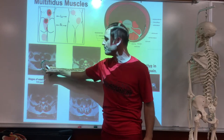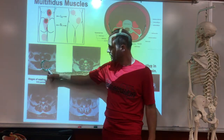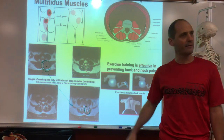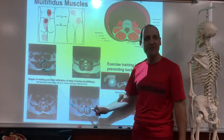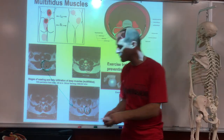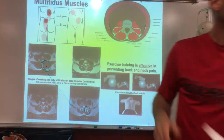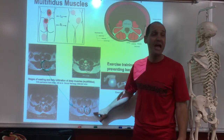It's got nice darkness to it. This is a healthy subject. Down here, we have an unhealthy subject. Look how much white you see. The white is fat. Not fat, but non-functioning tissue from a contractile perspective. Remember what muscle does? Muscle contracts. It's got all these little things in here that squeeze together. That's contraction. Right, if there is fat in there, it's not going to contract. It's not going to stabilize that low back.